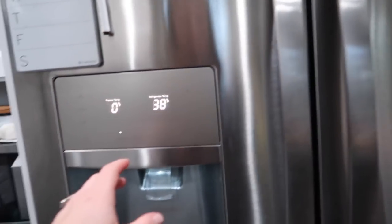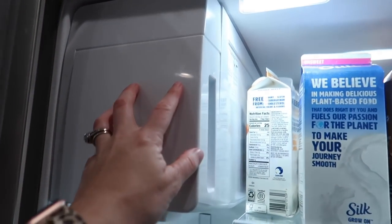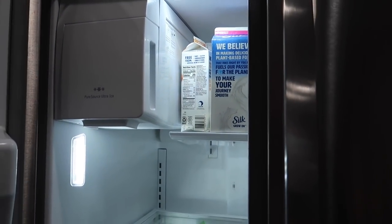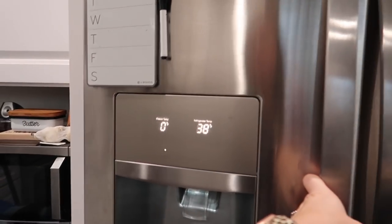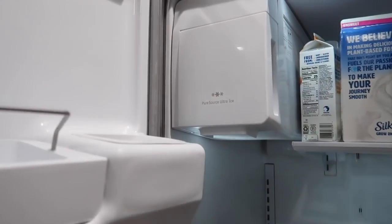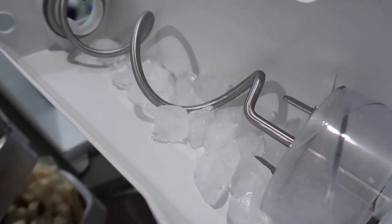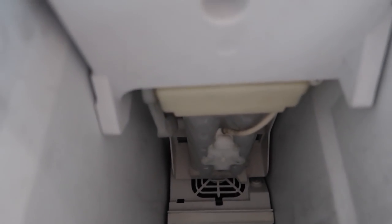So our freezer has the water and ice and stuff, but our ice maker, this is another reason why I do not recommend this particular refrigerator. It's a Kenmore, I think. I'm not sure. But the ice maker makes the tiniest little pieces of ice, and this is never full because we drink ice water all day long, and it makes just a few ice cubes at a time.